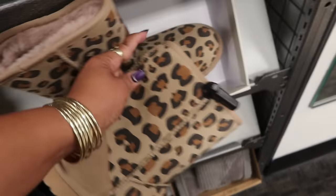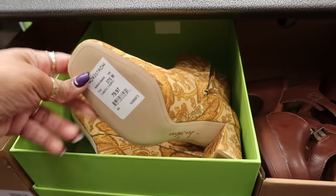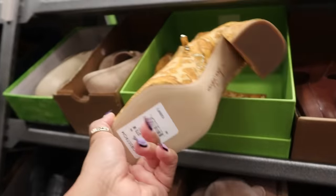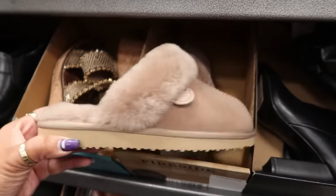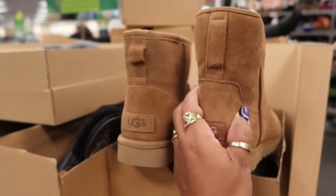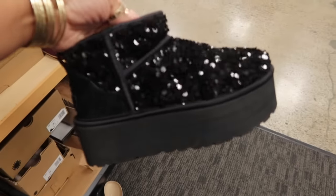I think those were $99, if I'm not mistaken. And then Sam Edelman right here for $80. I thought they were kind of groovy. They made me think of Brady Bunch. Here's some more Ugg boots. And then here's some sequin Ugg boots right here with the really thick bottom, like platform.